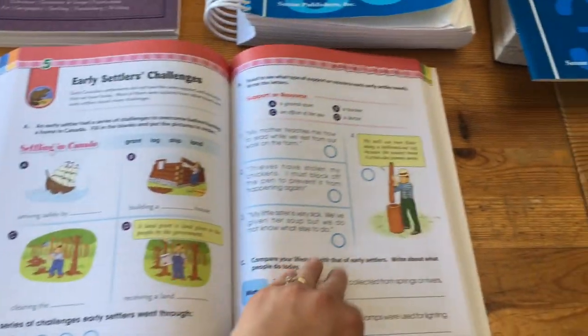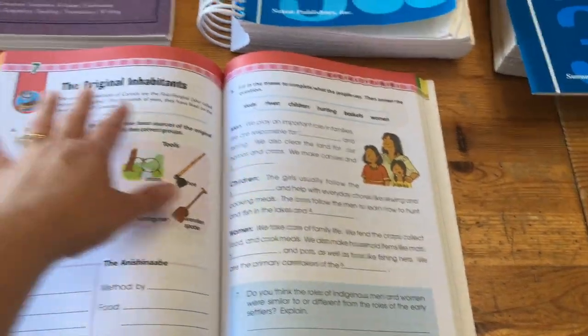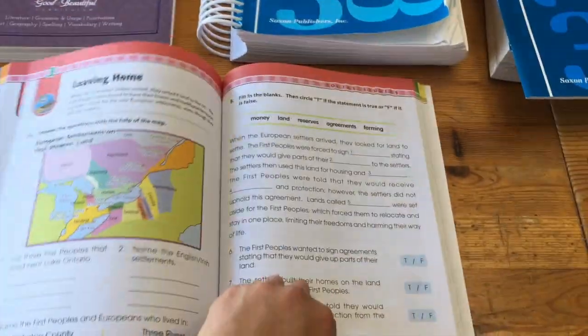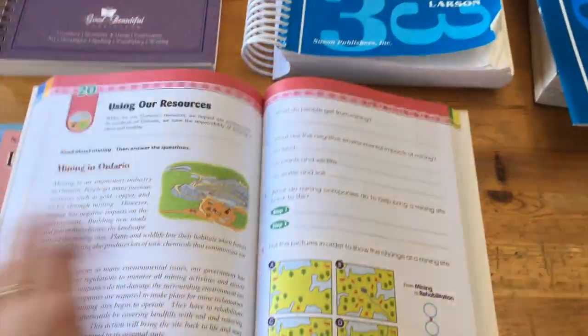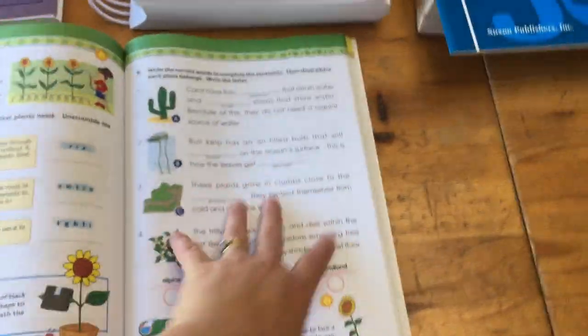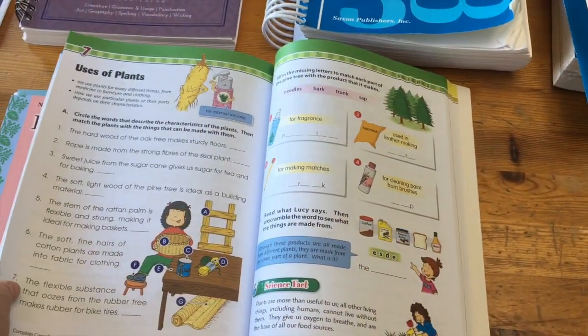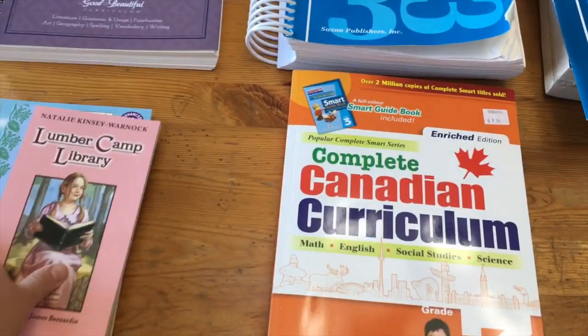It's colorful. They're easy pages. He's just going to do one little section, which is 2 pages a week, just to keep up with some of that. So there's 24 social studies and there's 24 science as well. Some of this we've already done, but I just felt like that was a good compromise. These are things that they can do while I'm with another child. Really simple and easy. So he's going to be doing that part of this book here as well.